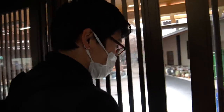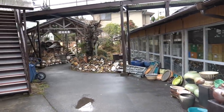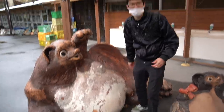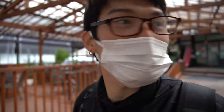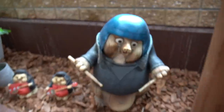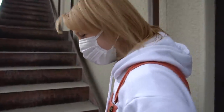Even more outside. It really is a tanuki village. You can even sit down. I'm not sure if I can sit down. So where are we going? Ah, so they also have a restaurant here too. How weird. So much everywhere. Look at these ones. Yankee, I think. That helmet. So here. I'm already in my overalls, ready to get messy.